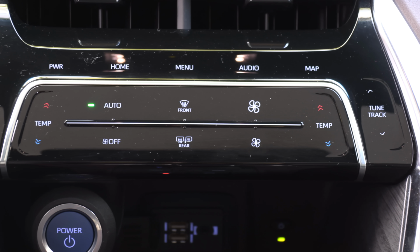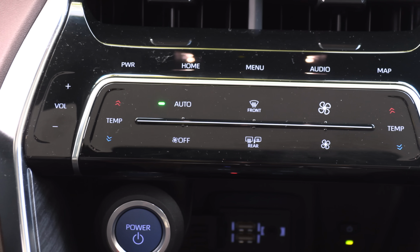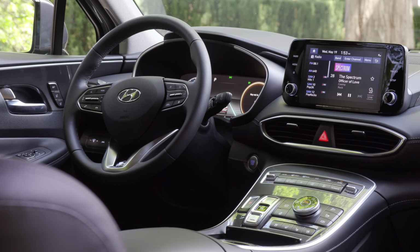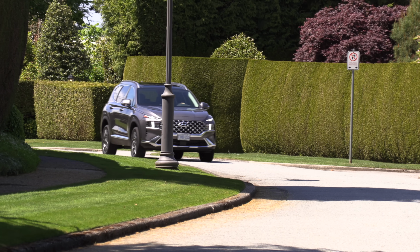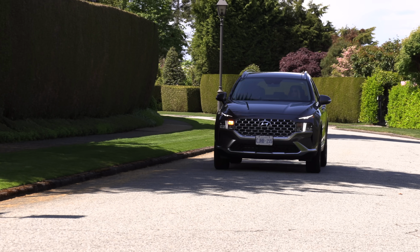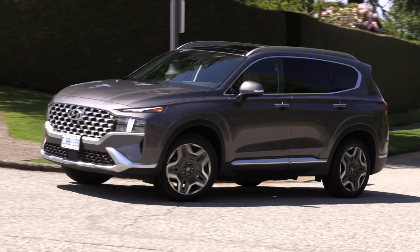That is clunky to me, where the Santa Fe is the clear winner when it comes to ergonomics. Oh my goodness, the organization of that center console is just incredible in the Santa Fe. It's just so great for the driver. I like the exterior look of the Santa Fe with all the chrome and the big grille and the Palisade vibe, and I like that interior.